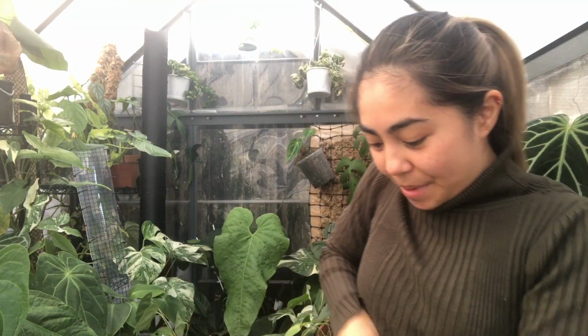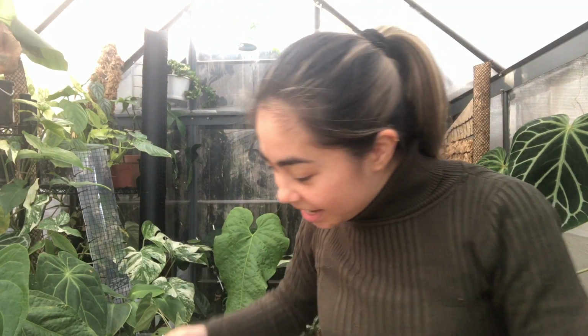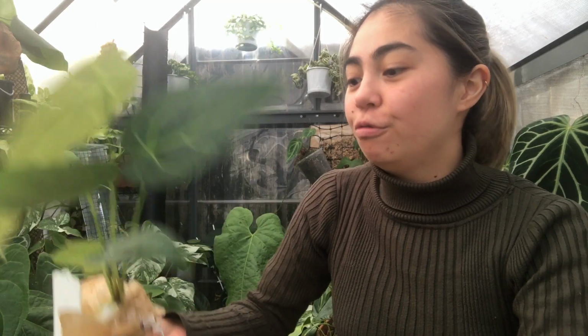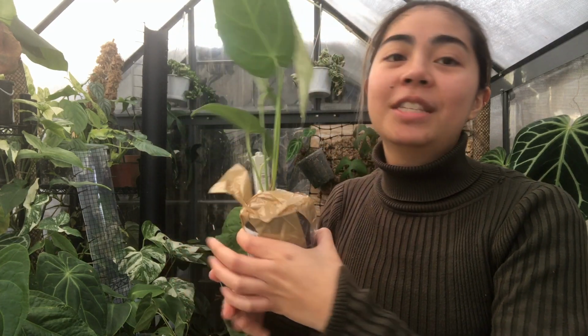So these are the bigger plants, which I'm quite excited to see what is in here. From memory, I know that there's definitely more Anthuriums in here. Come. Ooh, cute. We've got a Crystallinum Forgetii and Mag. So essentially just a beautiful hybrid. Oh, that one's gotten hurt in the post, that's sad.